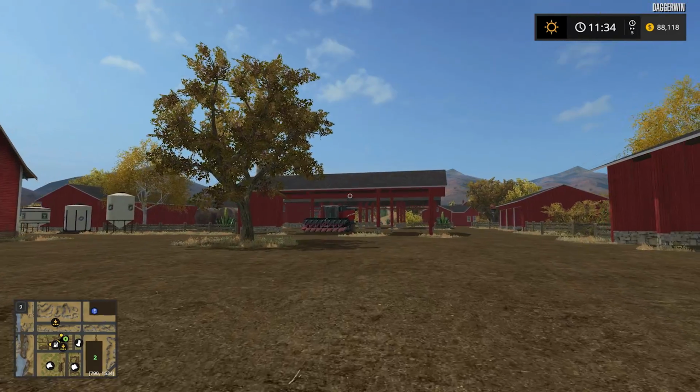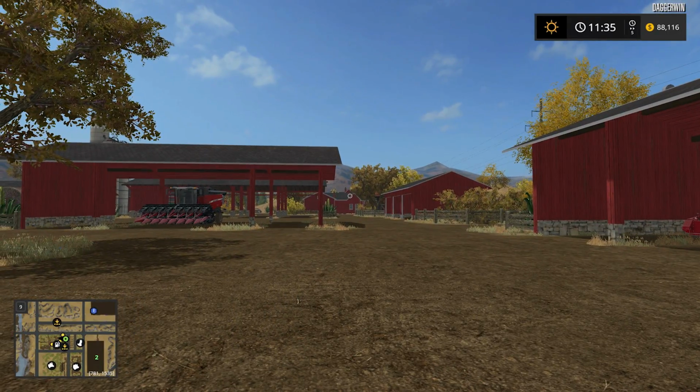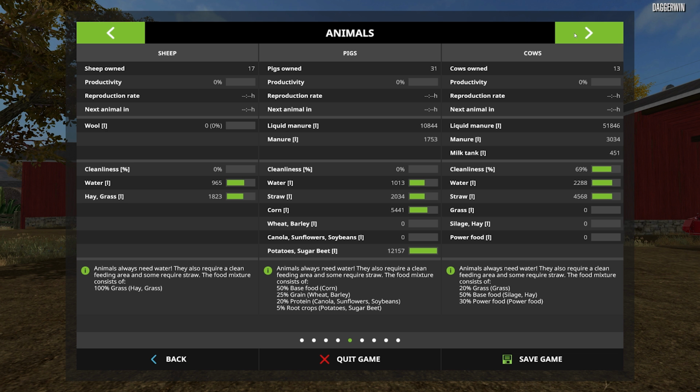Today what we're going to be doing is mainly focusing on our animals. Now the animals, they're okay, they don't have everything they require to be really productive, but they do have the bare minimum, with the exception of the cows who don't have any food at all. You can see they've got no grass, no silage or hay and also no power food, which is not very good for their production level.